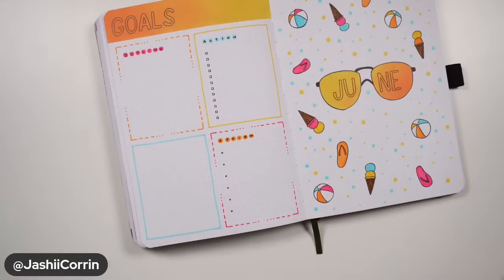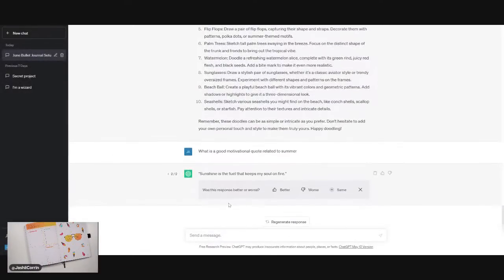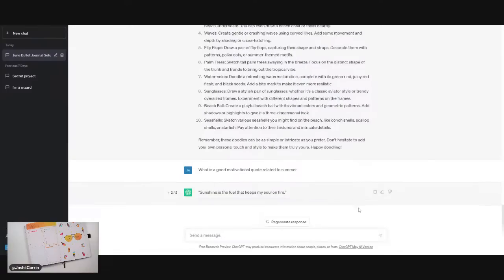Aspirations is a big one. Let's see if we can regenerate the response and see if it says anything else. Sunshine is the fuel that keeps my soul on fire. Well, it's not really motivational. This was a worse response. Let's see, what was the other one we had? We had embrace the warmth of summer and let it fuel your dreams, aspirations.